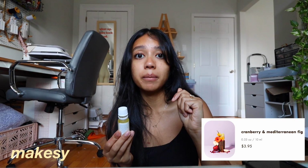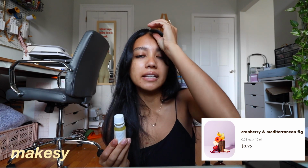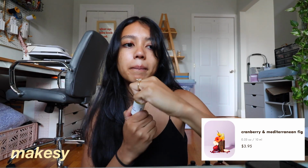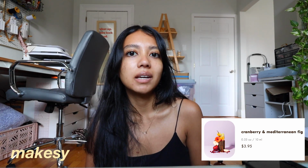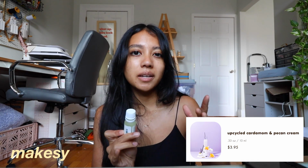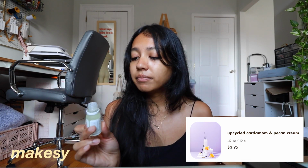Ooh, definitely smell the cranberry, but it's not sour. It's like a very sweet cranberry. I don't think this is my personal favorite, but it does remind me of Thanksgiving. Upcycled cardamom and pecan cream. I really like that they have these upcycled type fragrances.